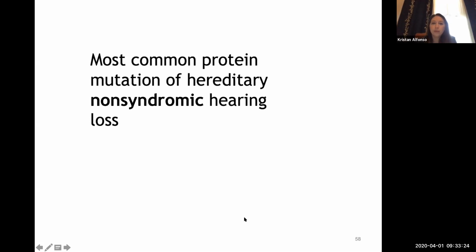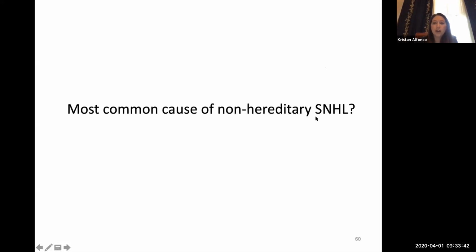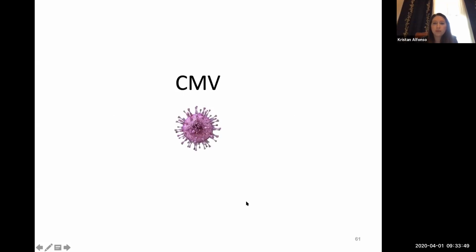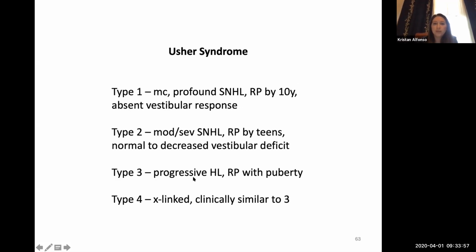Okay, most common protein mutation of hereditary non-syndromic hearing loss. Connexin 26, perfect. That's your GJB2 gene. Most common cause of non-hereditary sensorineural hearing loss. Yep, congenital CMV. Most common autosomal recessive syndromic cause of hearing loss. Yep, Usher's. So there are 4 types of Usher's.